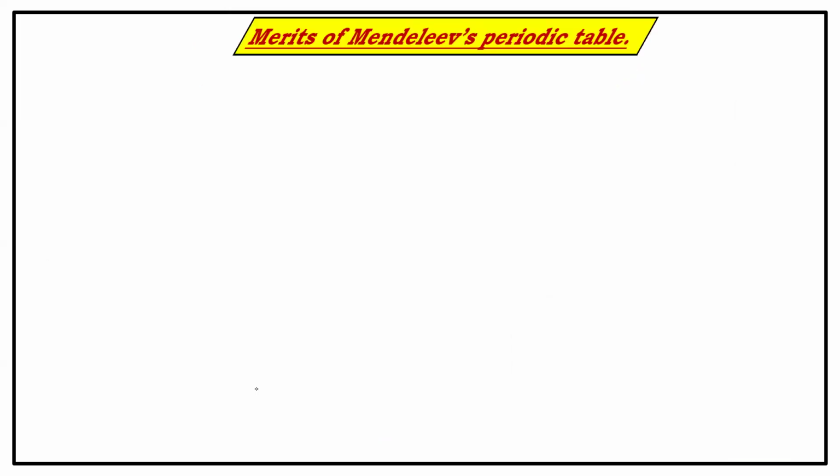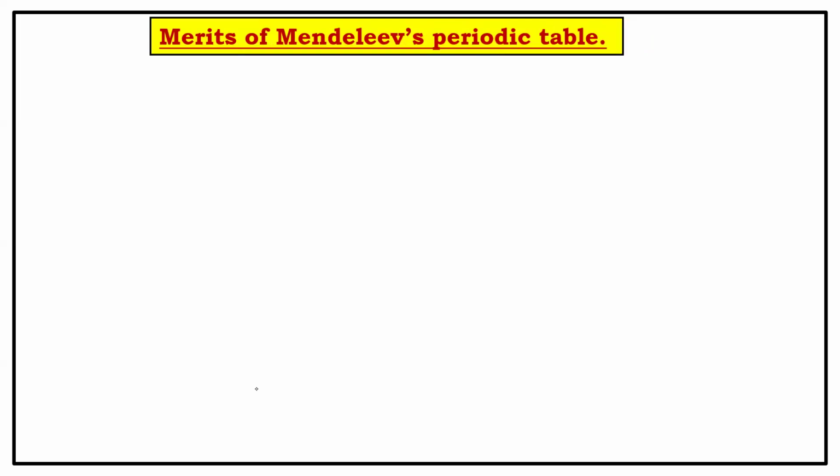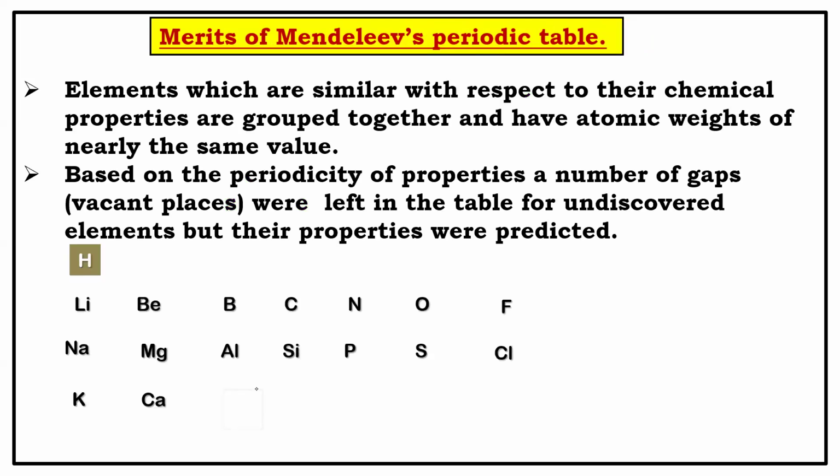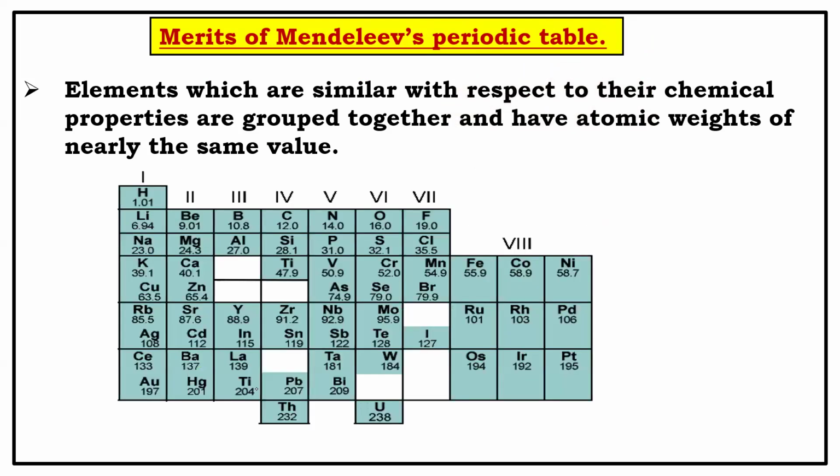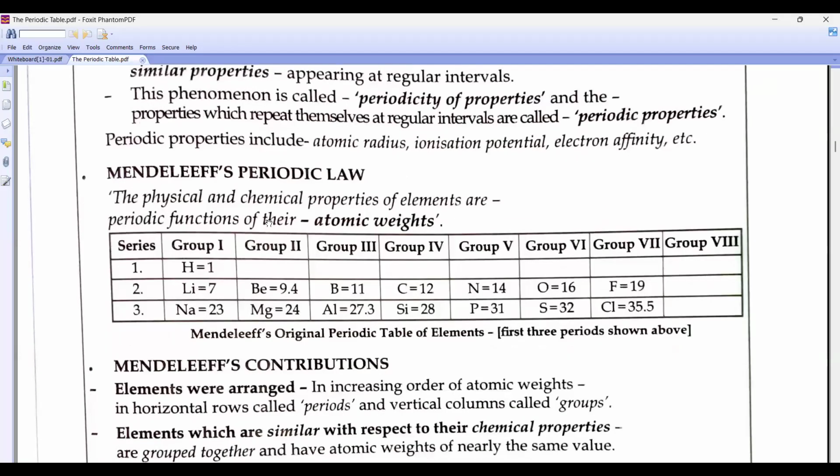But the table which they have shown in your book, beta, that is absolutely wrong. Okay, this is his actual table. I'll show you. This is his actual table. This is not given in your textbook, beta. His table is this one. Look, this is the table they have given in your textbook for Mendeleev.